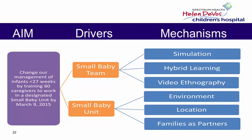The two drivers we decided on was to develop the small baby team and to have a small baby unit. In order to get the small baby team trained, we took 4 days and really thought this out with the education, thanks to our educator at the time, and a core group. And we said, let's do it with simulation so that everybody can practice and really see what it's like to take care of a baby and not do that task-oriented. We did hybrid learning, and if you're in school now, that seems to be the trend. We gave them 15 articles that we had our physicians pick out, and they had to do a blog and talk about those articles before they even did the simulation. And the reason why we did that is because we wanted them to be able to understand the pathophysiology of the way they took care of these kids.